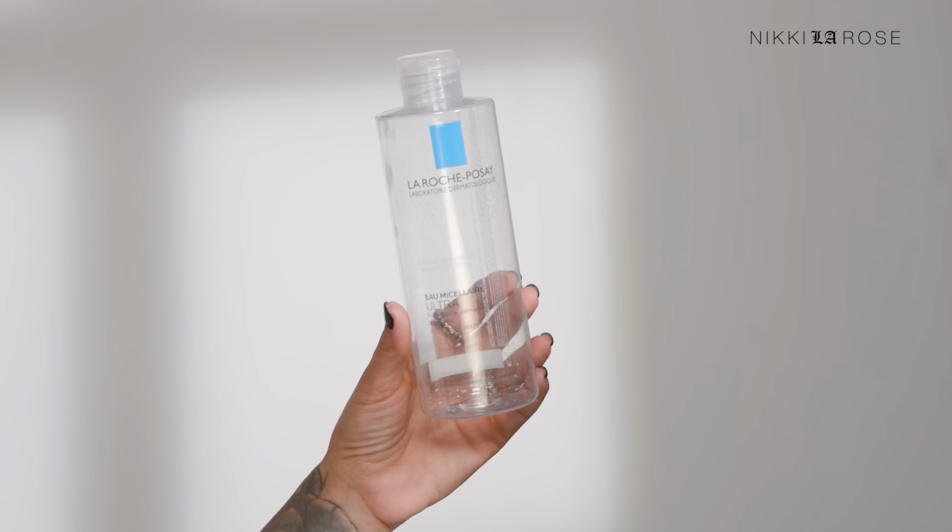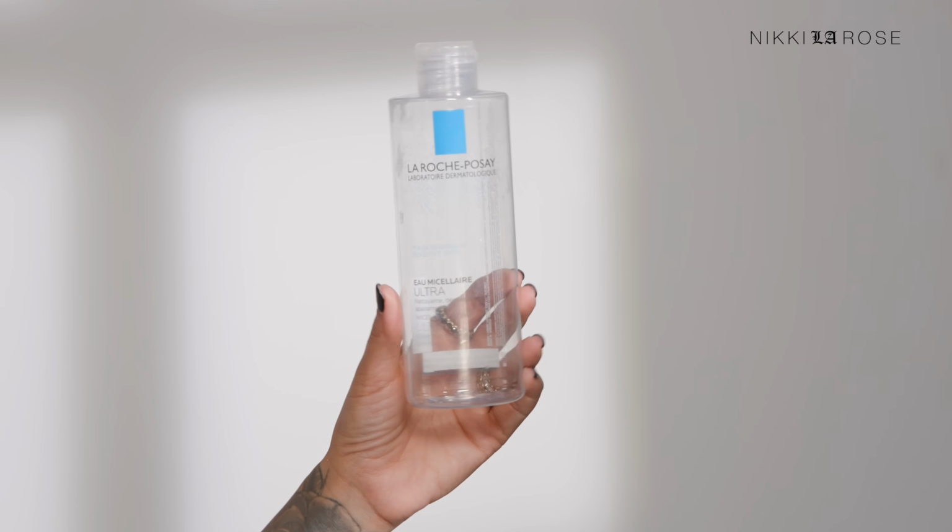But this one, on the other hand, I want to like it. This one just doesn't do it. It's harder to remove my makeup. It doesn't have enough oil to it to really break down certain products. So I had a really hard time in particular with certain lipsticks, oddly enough, certain lip liners. Eyeliners, much more difficult to take off with this. And I felt like I had to tug and be a lot more rough with my skin.